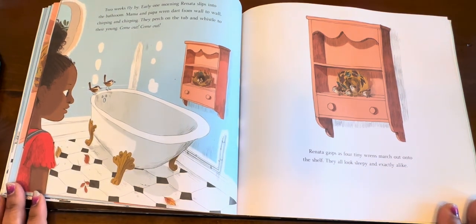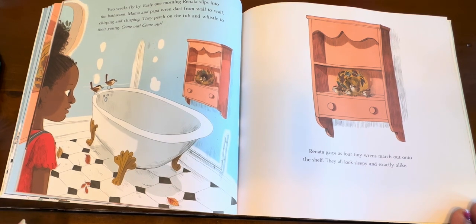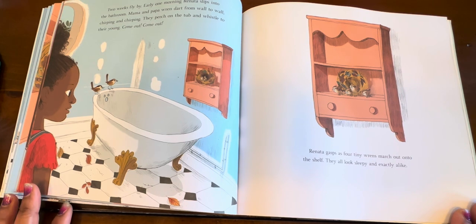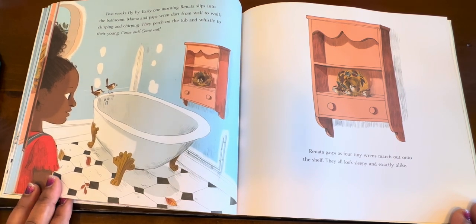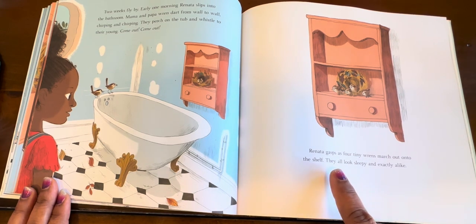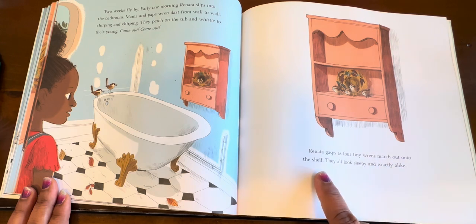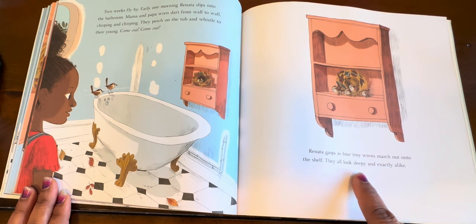2 weeks fly by. Early one morning, Renita slips into the bathroom. Mama and Papa Wren dart from wall to wall, chirping and chirping. They perch on the tub and whistle to their young. Come out, come out. Renita gasps as 4 tiny wrens march out onto the shelf. They all look sleepy and exactly alike.